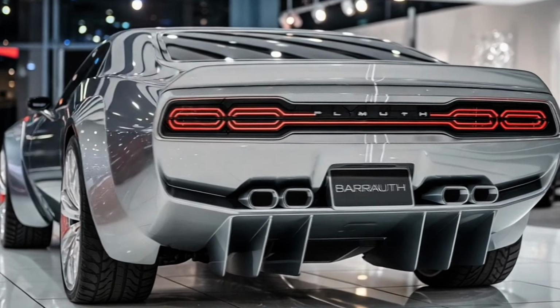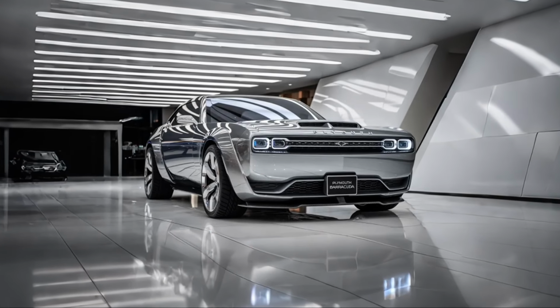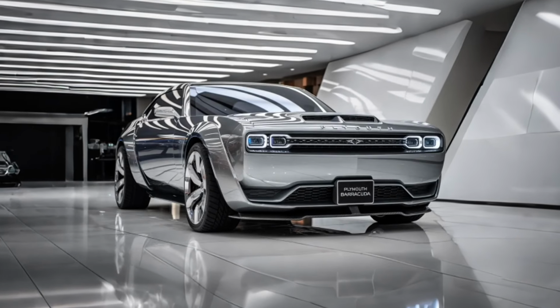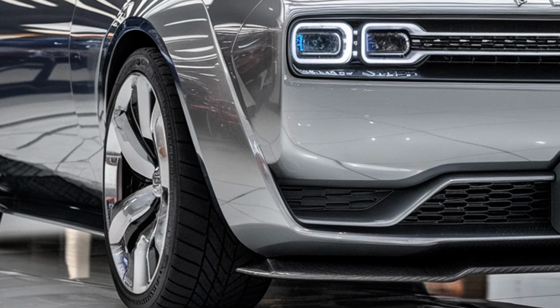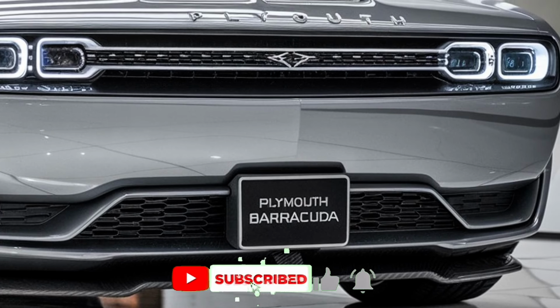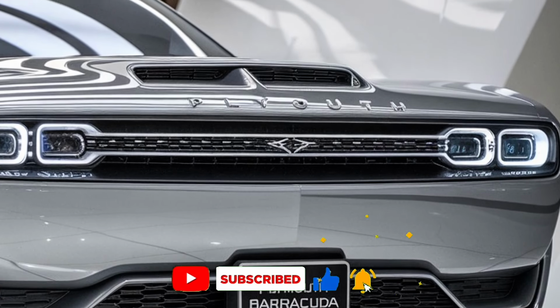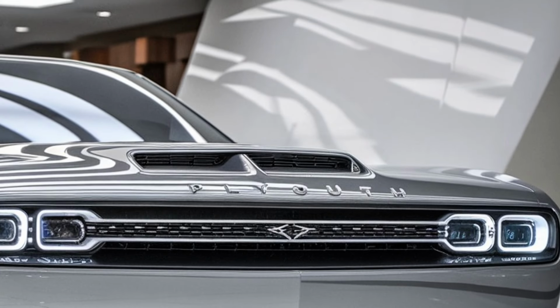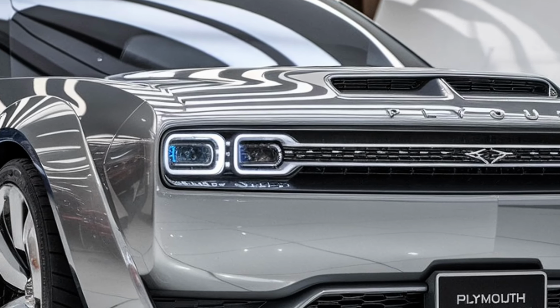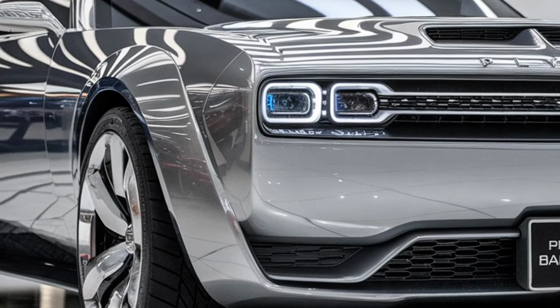The Barracuda was Plymouth's answer to the growing pony car war of the 60s and 70s. While it shared its early roots with the Dodge Valiant, it quickly grew into its own legend. But it was the third generation, launched in 1970, that really turned the Barracuda into a muscle icon. With wide fenders, an aggressive stance, and bold styling, the Cuda didn't just show up, it arrived.